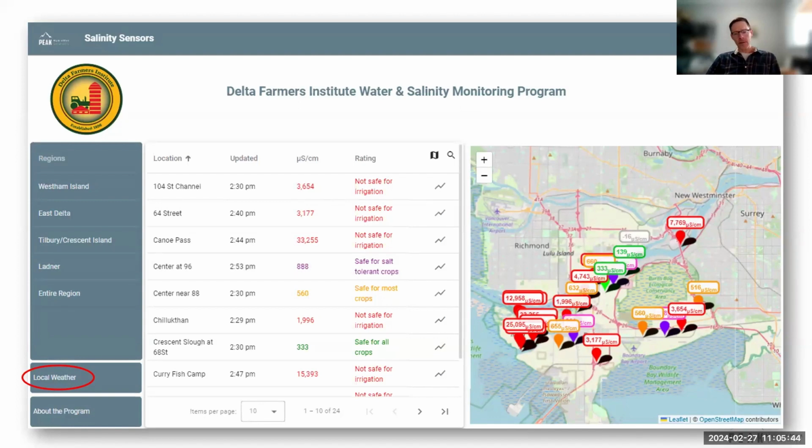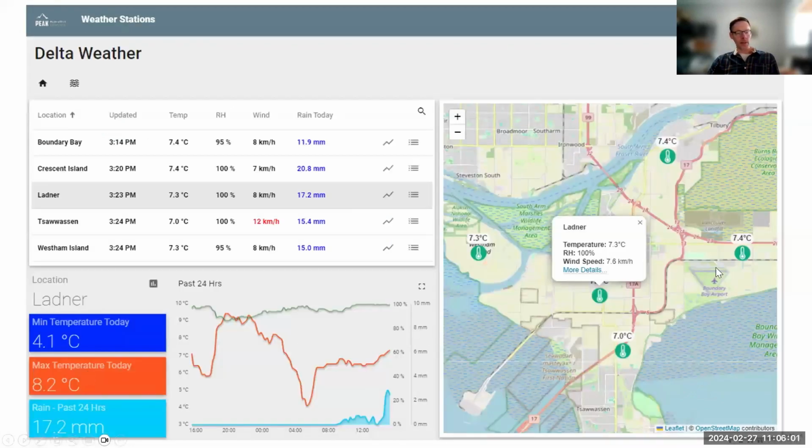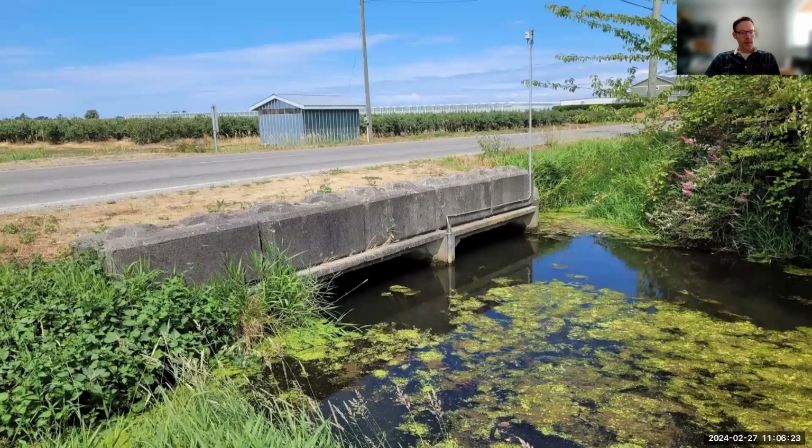But the other piece too, and this is my other hat I wear, is the weather station side of it. In the last few months, we put in some new weather stations in the Delta area, actually all around BC, but this happens to be in the Delta area. So the farmers can access their local weather. If they click on that link, they can see some of the new stations. There's a couple of the original Farm West stations on Westham Island and Boundary Bay, but then there's some new ones, Crescent Island, Ladner and Tsawwassen. So they can get detailed information on temperature, rainfall, wind speed, wind direction, those types of things. So just more management information for the farmers. This would be just one of the sites.